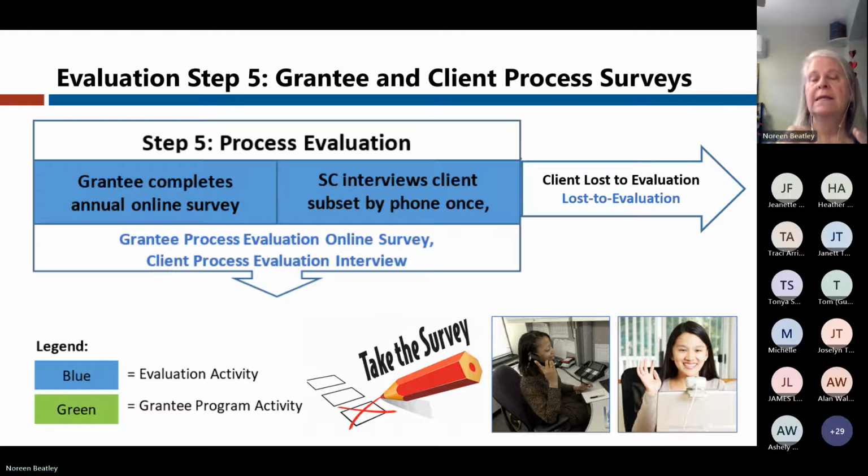Similar to your 5 attempts, our site coordinators are also going to make 5 attempts to make contact with the clients. And if they don't reach them, they're going to complete a loss to evaluation form. You're not going to have access to that, because we don't want to lose any client data if we can't do an evaluation. So our site coordinators are going to do the loss to evaluation form, you are not, just so that's clear.